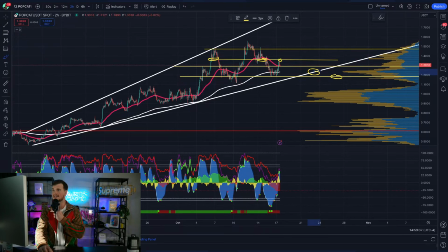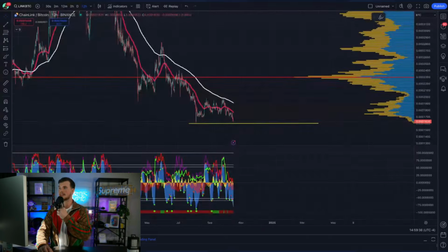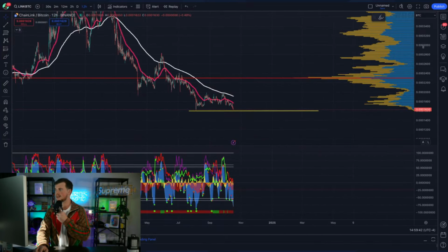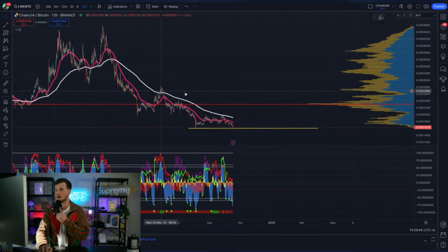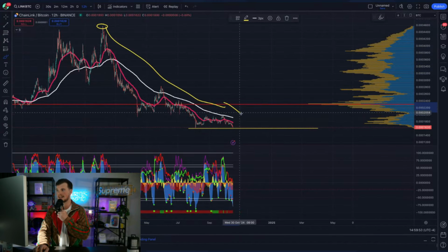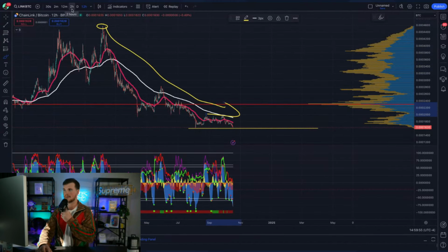Last one on the list is Chainlink. And the thing with Chainlink is I want to look at the Chainlink Bitcoin chart first. As you can see, this thing has done nothing but fall all year long. This local high right here, this was back on February 5th. And since then, Chainlink against Bitcoin has just eaten a lot of dirt. And I mean a lot of dirt.